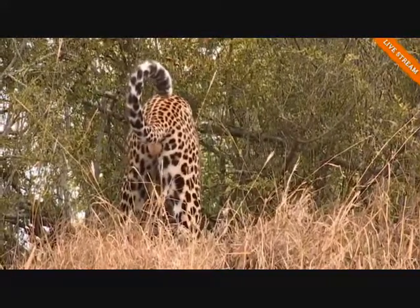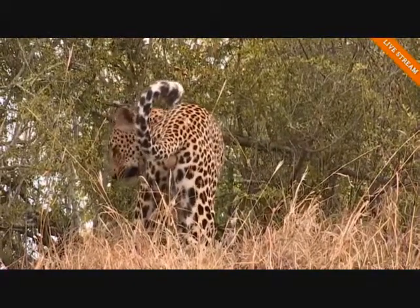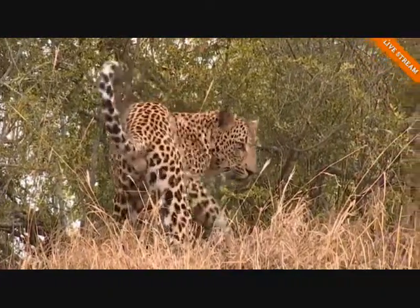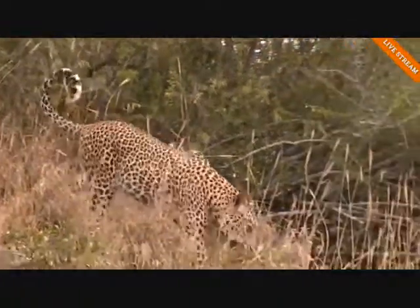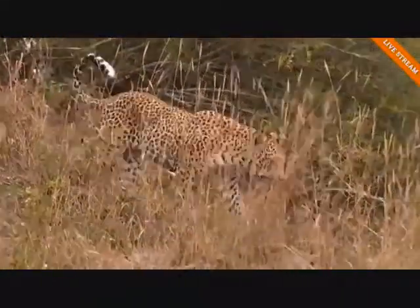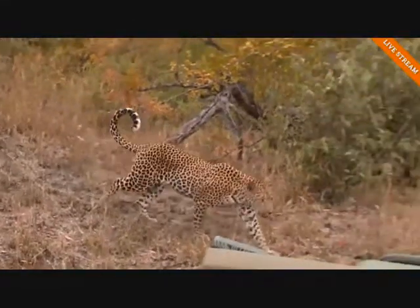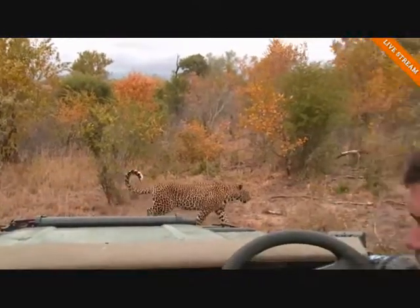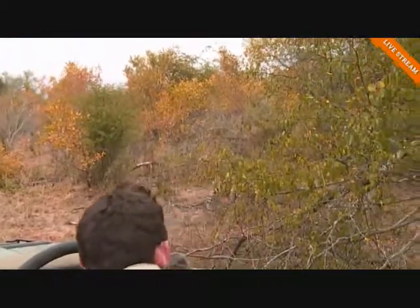Sniffing around very intently here, and there was a small entrance to a burrow that possibly warthog may use. And that's why he may be sniffing around here, hoping to get an easy meal. Well, it doesn't get much better than this, and I don't know who got a bigger fright, him or the Franklin there that took off.